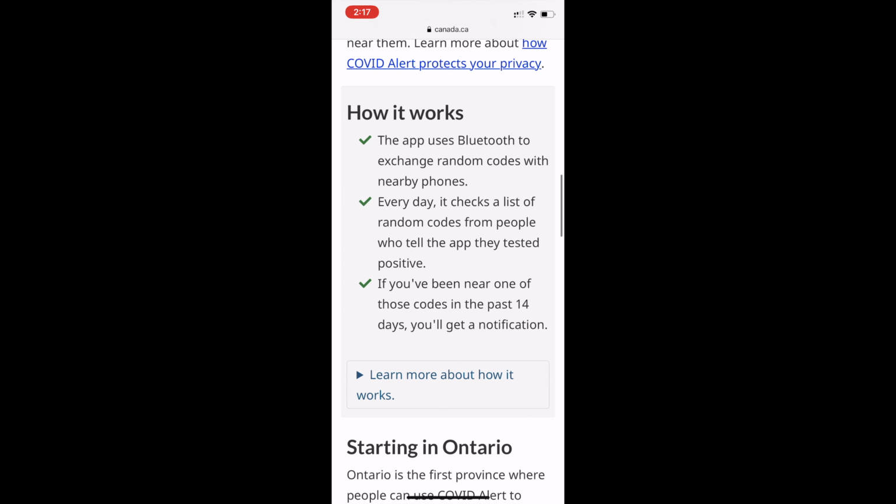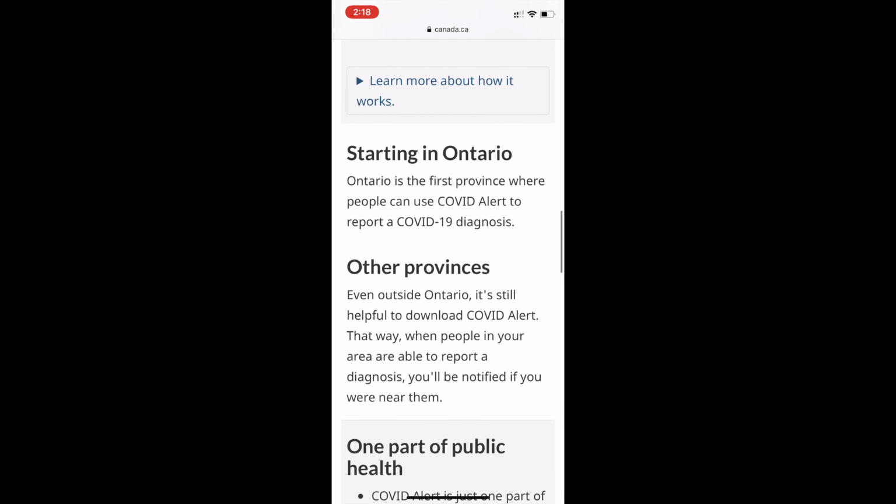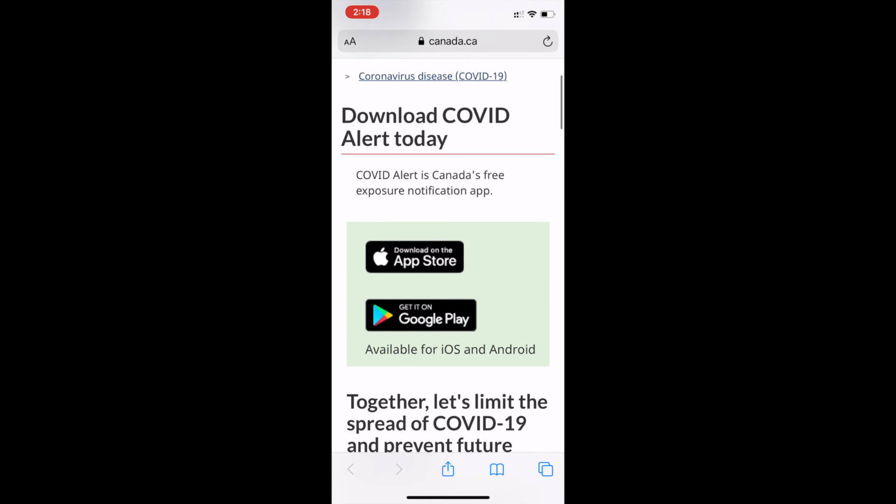How it works, the app uses Bluetooth to exchange random codes with nearby phones. Every day it checks the list of random codes from people who tell the app if they tested positive, and then it tells you if you've been near that person and you get notification. So I think it's a great idea. Let's download it.